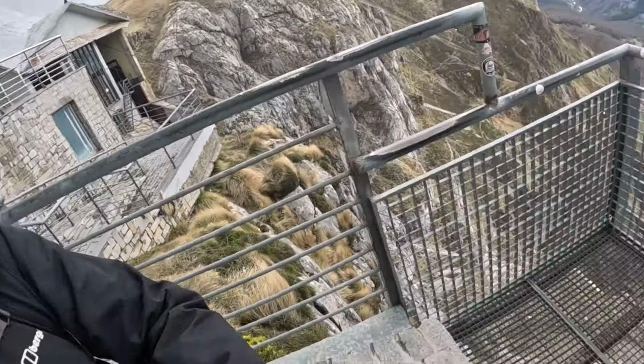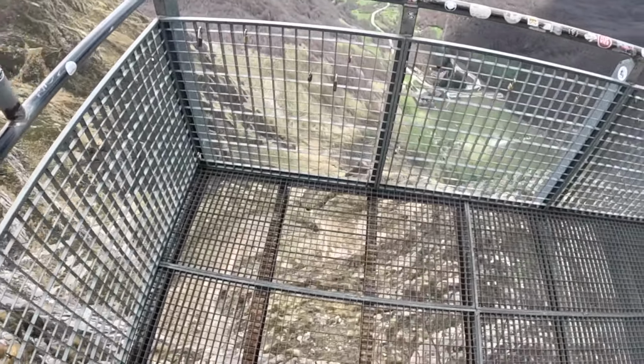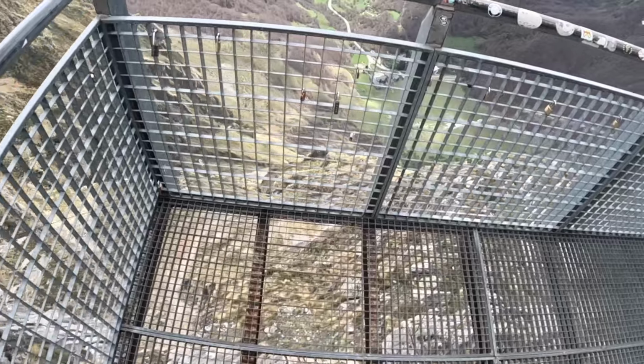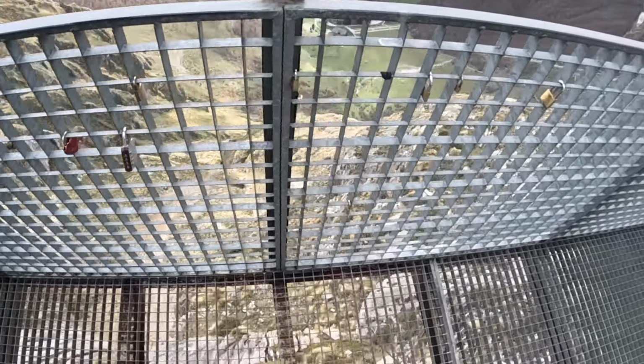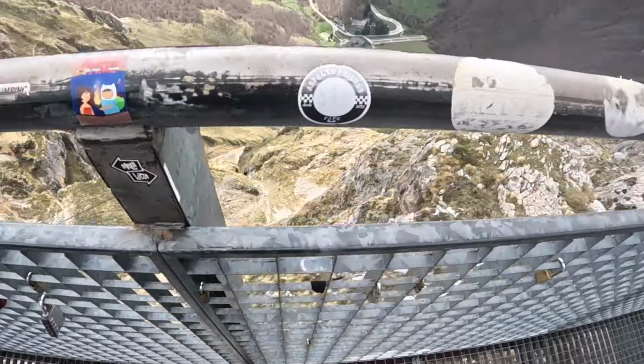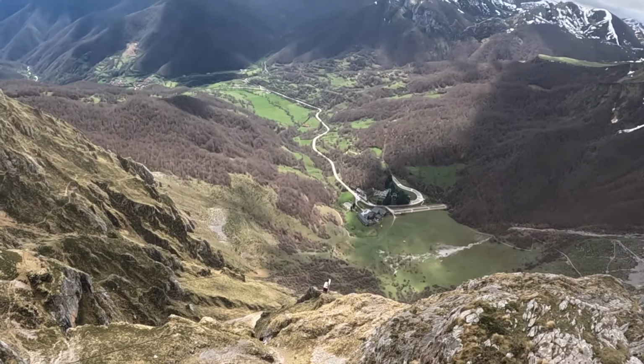Just got my jacket on before I go outside. I've got a new hat as well, because the other one, when I was doing the Cares route yesterday, blew off into the valley. So this is my new one, my Spanish hat. If you come up on this cable car, you do get to face this. It's a little, oh man, it's freaking me out. Whoa! Freaking me out slightly. But there's the cable car coming up.